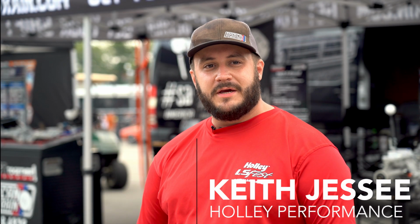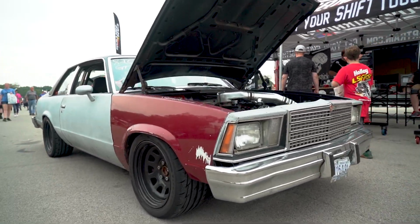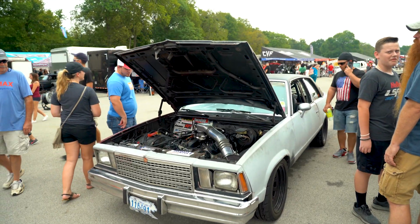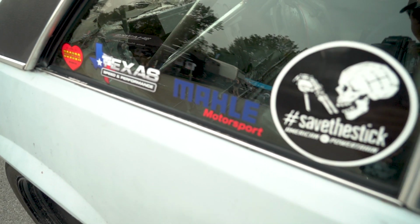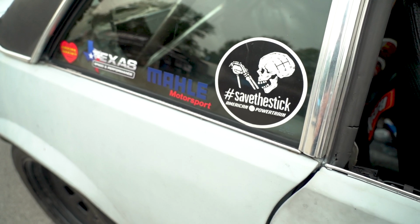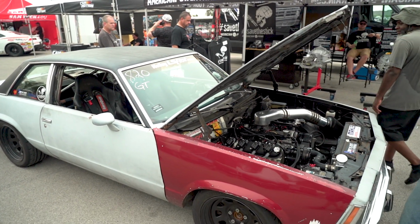I'm the social media manager at Holley Performance Products, and my build is a 1979 Chevy Malibu known as the Hood Rat Hot Rod. It's got a 408 LS motor from Texas Speed backed by a TKO 600 provided by American Powertrain. It's using a Hydramax hydraulic clutch system and their new G Body clutch pedal bracket, and it has the Street Slayer clutch rated for like 800 foot-pounds of torque.